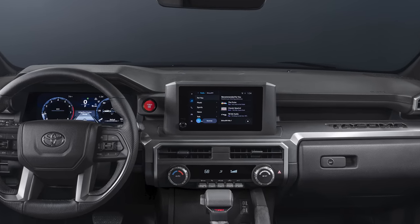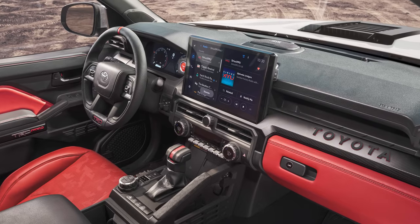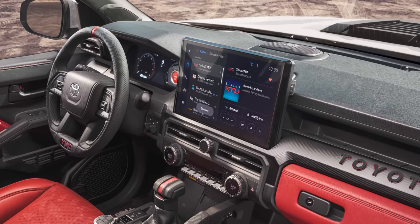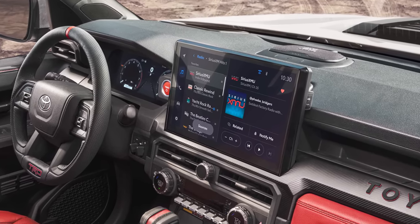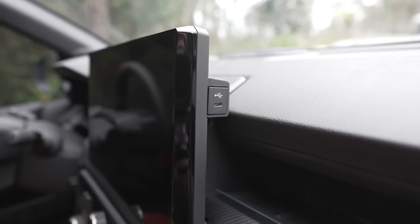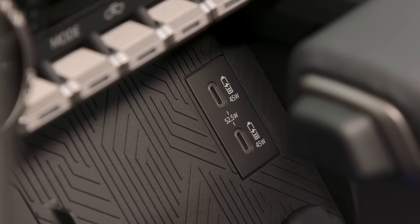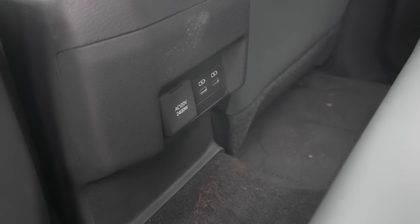The latest audio multimedia system from Toyota that debuted on the 2022 Tundra pickup is now available on the Tacoma, featuring a new 8-inch or an optional 14-inch multimedia touchscreen display. The system supports wireless Apple CarPlay and Android Auto, and it will pair seamlessly with the available Qi wireless charging pad. Additionally, a USB-C data and charging port is integrated on the right side of the display, and dual USB-C charging ports are included in the front row and available for rear passengers.